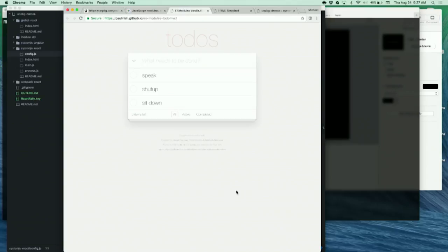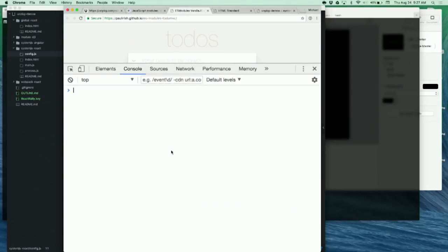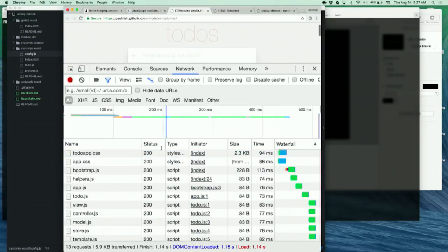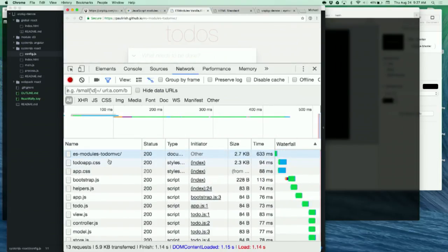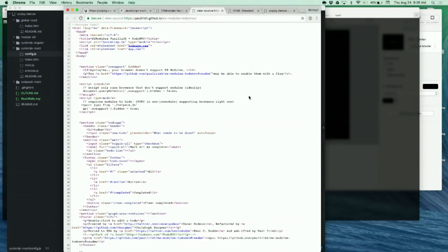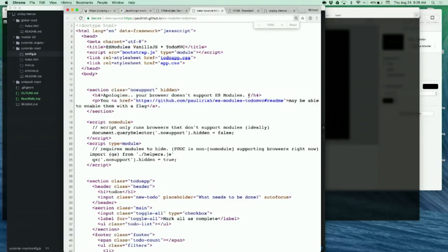We can pop open the network tab here and see how all this stuff is loading. His entry point is bootstrap.js, and he's using JavaScript modules. Actually, let me show you even before that. Let's look at the source of this page. Do you miss the days when you could view source and understand what was going on?